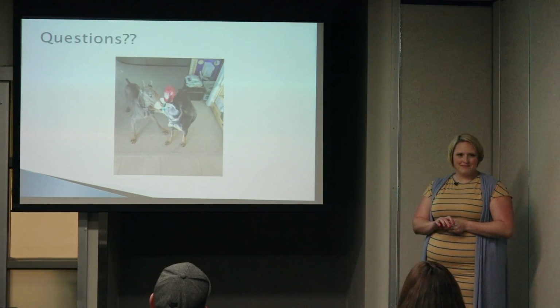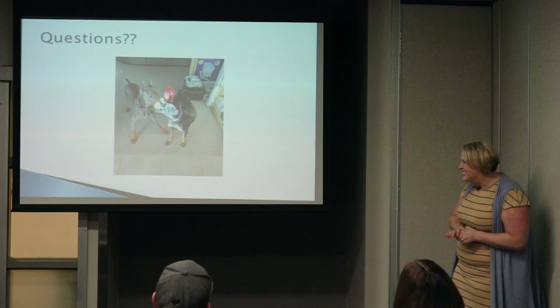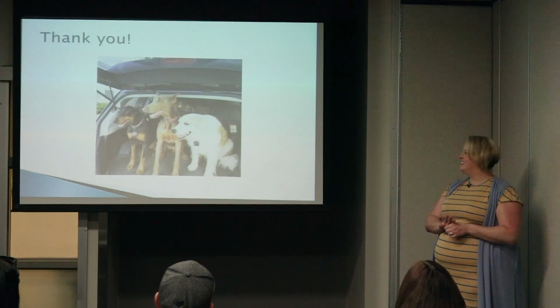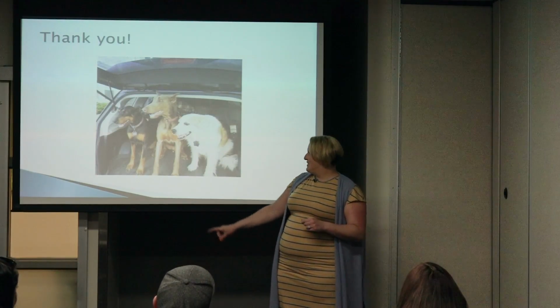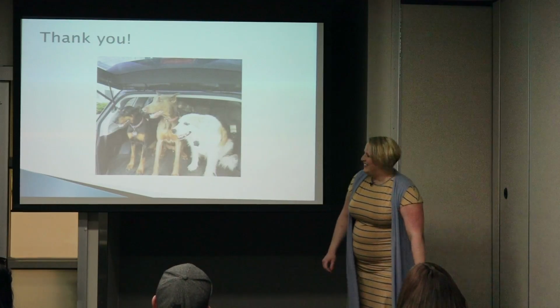Anybody else? So I have one more slide with all my dogs. Awesome. I have to throw them in there. So those are my boneheads in the back of my car. This is Carson. He's a Pyrenees Collie mix. This is Haskell. He's a Doberman. And this is Glory, who is also a Doberman.